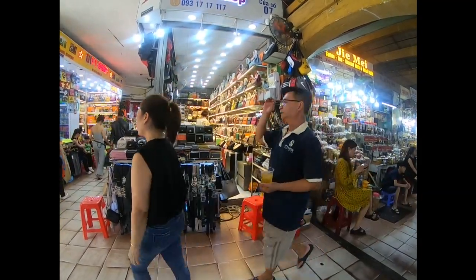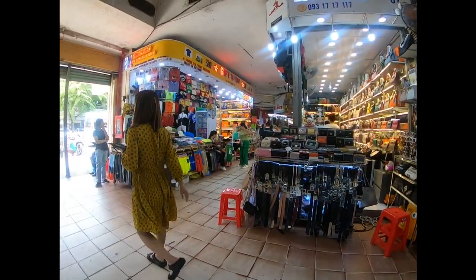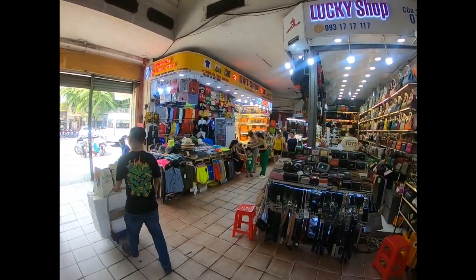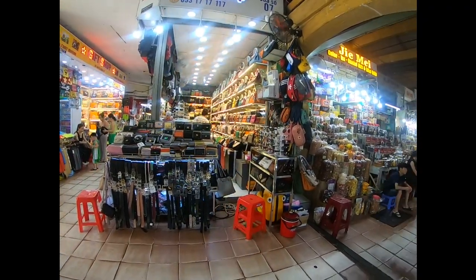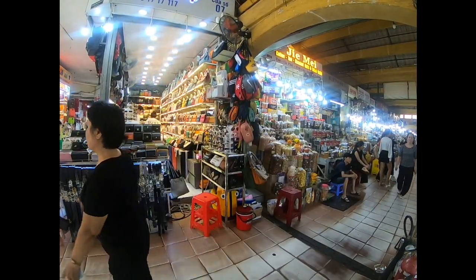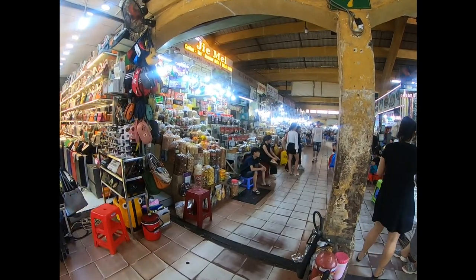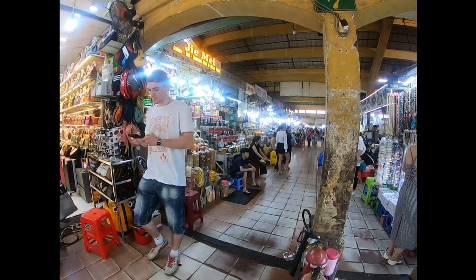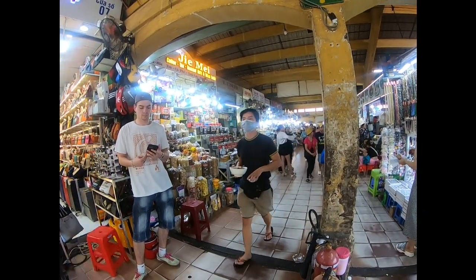Look at the stools they sit on. That's not comfortable, right? Unless you have a little body like the lady who just got off the stool, then you can sit on that. But like me, I couldn't sit on that all day.